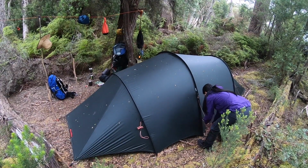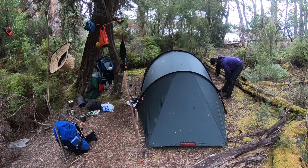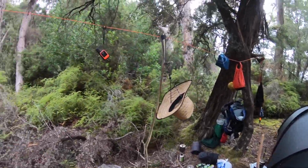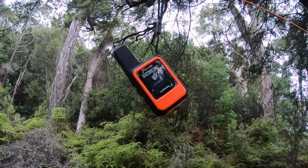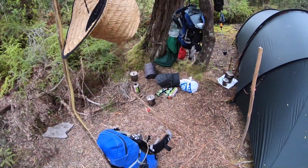8 a.m. day 7. It's pretty cold this morning, campers. Maybe 8 degrees Celsius. Got the InReach Mini over here, just getting a bit of weather forecast. We know that there should be virtually no wind today, so it's going to be safe to cross the harbour.